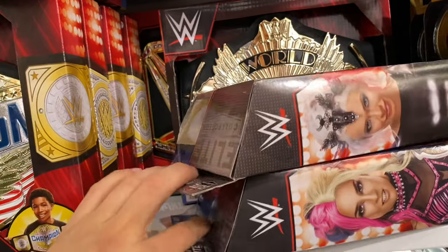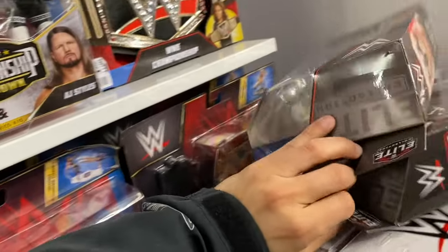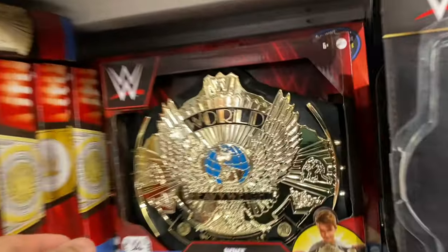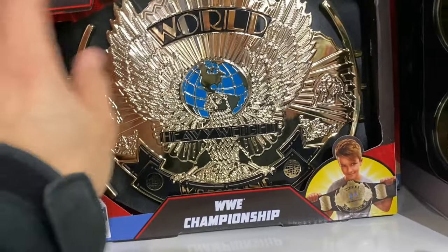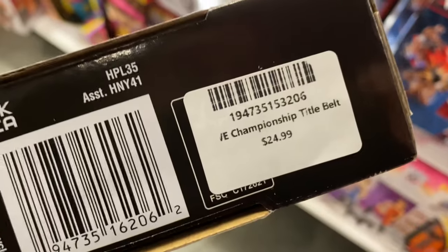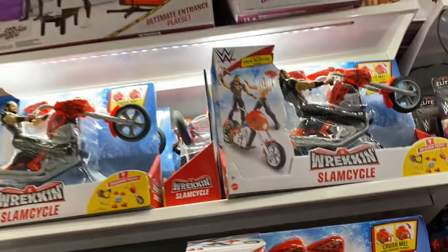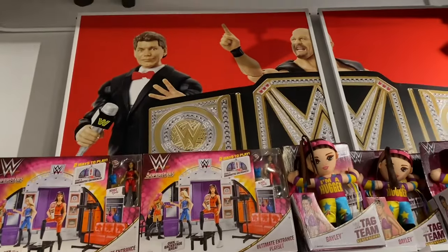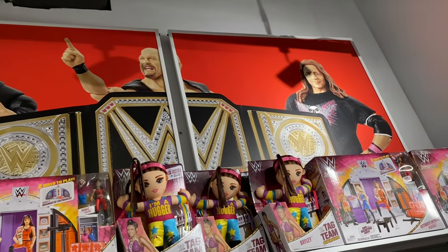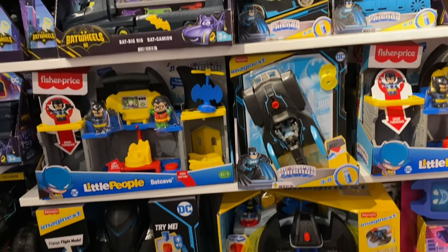Oh, look what you got back there. Oh, let me move this out of the way. Let me see if I can move this somewhere here. Let's see, where can I put this? Over here, okay. Let's see what we got. Look at that old school WWE Championship, the World Heavyweight title that Bret Hart had. Oh my God, very old school. I love it. Look at that, that's the new WWE Championship it looks like up there.